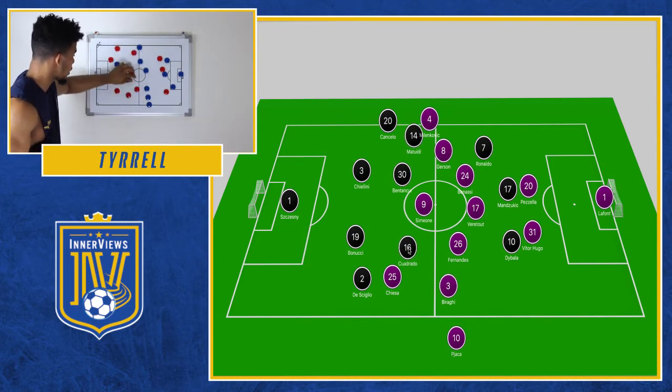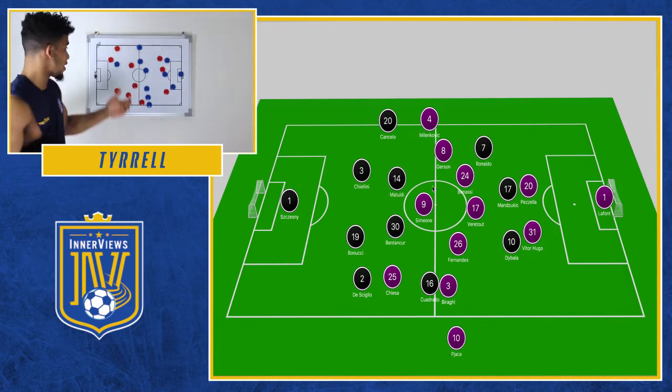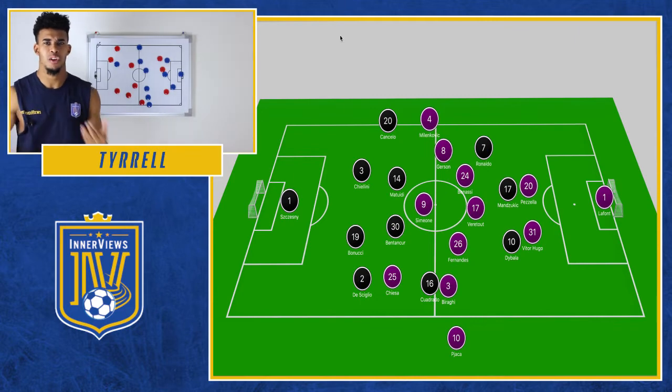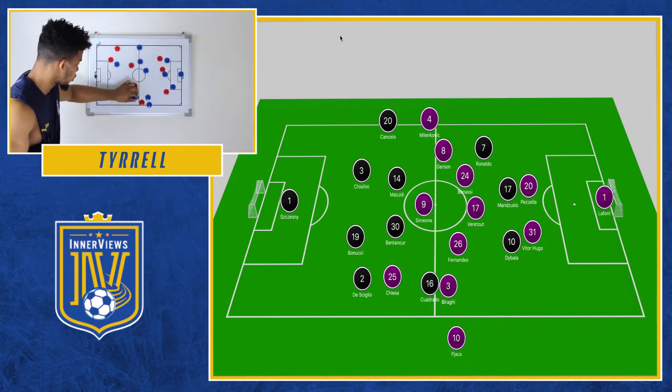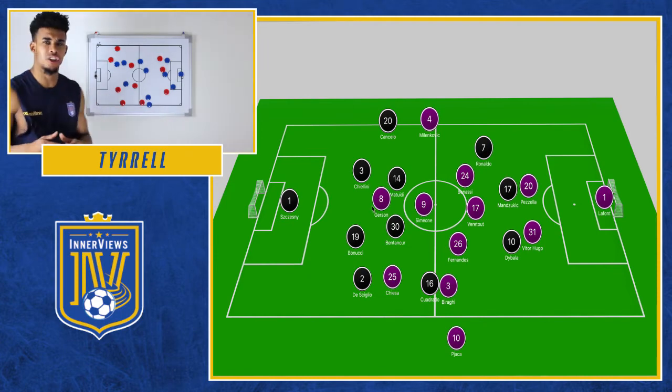If Matuidi steps out, the two midfielders shift across. If Cuadrado steps out, the two midfielders come across, because besides that, Gerson wasn't offering much, Simeone wasn't creating anything, Chiesa was trying his best but lacked the quality in the final third, and there was only one opportunity that you could think of where he cut in after Gerson came across, cut in on De Sciglio, and fired a shot on goal that was very tame and very easy for Szczesny to pick up. So that's how they were going about it.